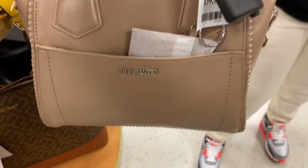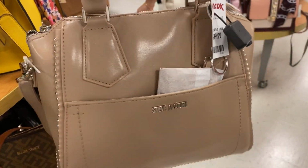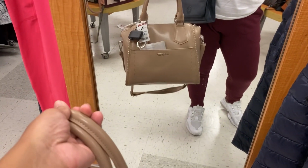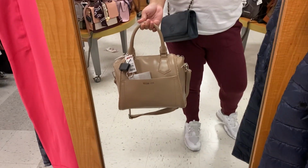All right, we found another Steve Madden bag. I love this neutral shade for $39.99. This would go with so much. I love this design. Look how cute it is. I actually love this.